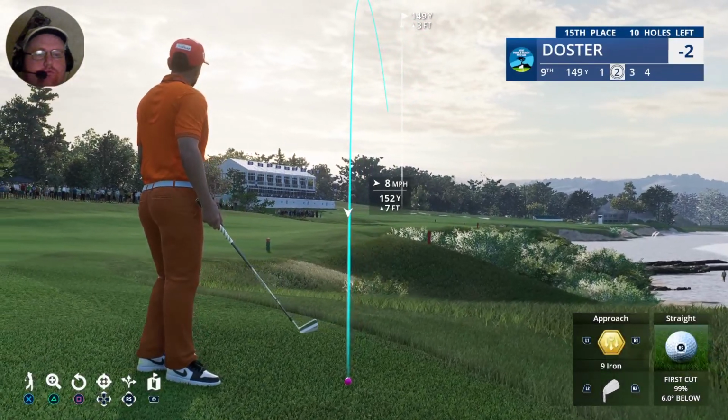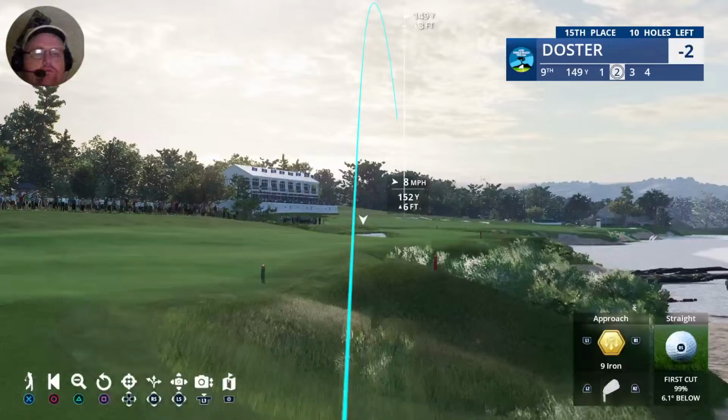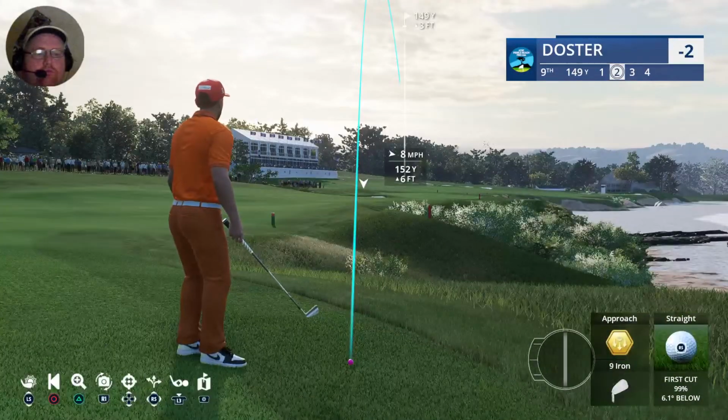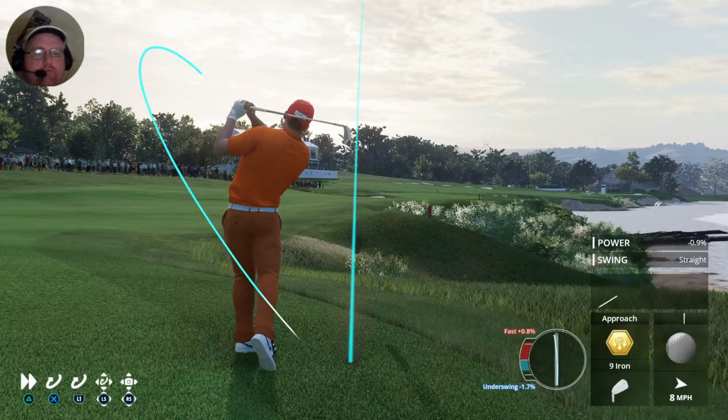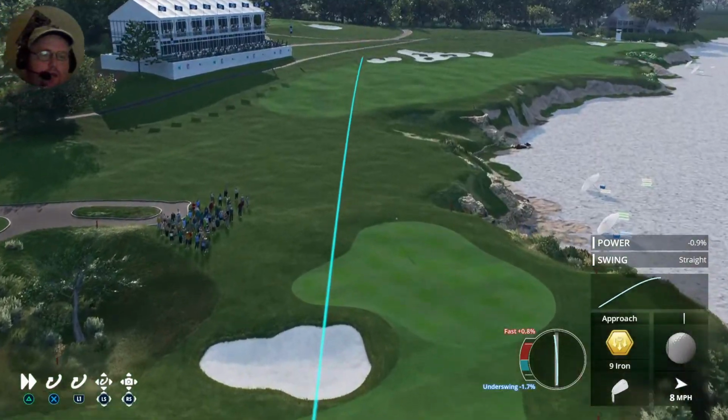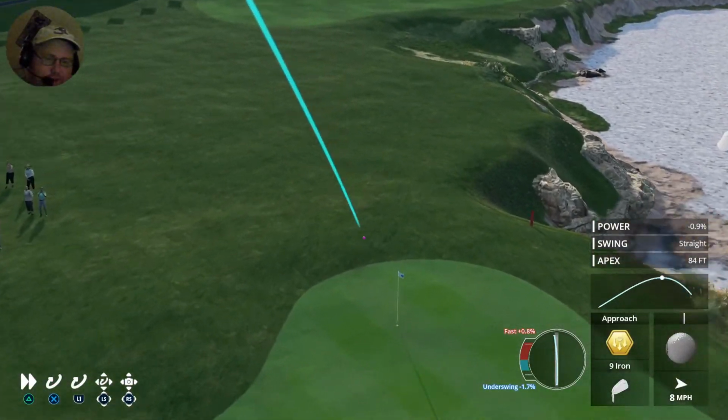So from just off the fairway, this his second. Yeah, this is straight at it. It's a really good line.